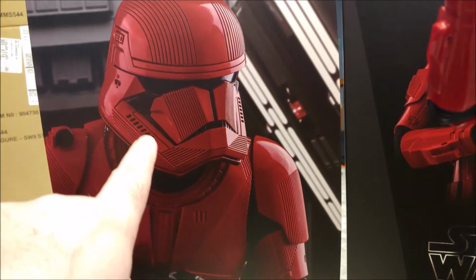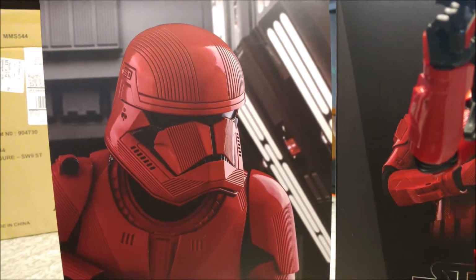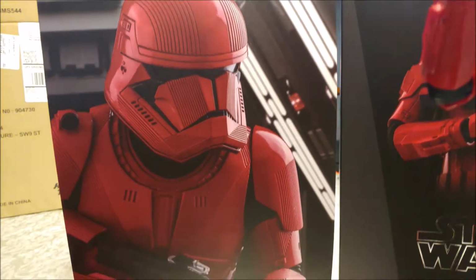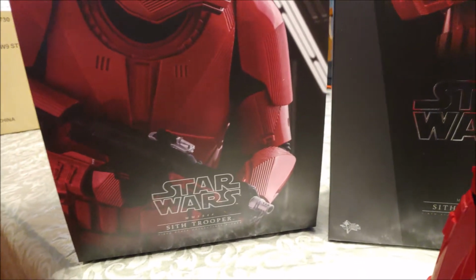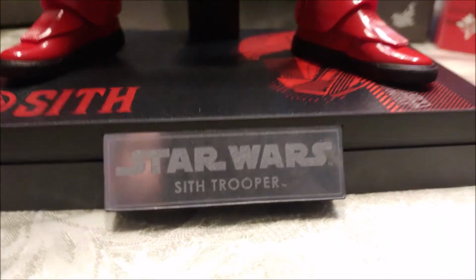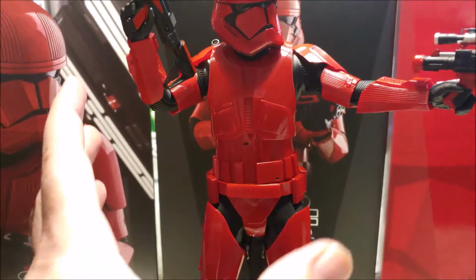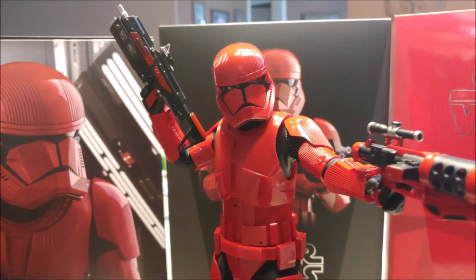They definitely improved some features in the mask, and they made it a little less Donald Duck, as they say, with the normal Stormtroopers. And this is known as the Sith Trooper, to be precise. It's right there on the plate. The Sith Trooper, as he and several other variants of this red armored character appeared in Rise of Skywalker.